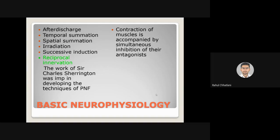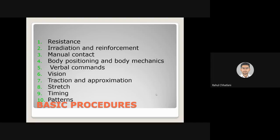And reciprocal innervation: when the biceps is contracting, the triceps has to relax. So contraction of a muscle is accompanied by simultaneous inhibition of its antagonist. The biceps is the agonist, the triceps is the antagonist. So when the biceps is contracting, the triceps, the antagonist, will be inhibited. That is reciprocal innervation. The work of Sir Charles Sherrington was important in developing the techniques of PNF. Relaxation techniques, contract and relax and hold and relax, use these properties.